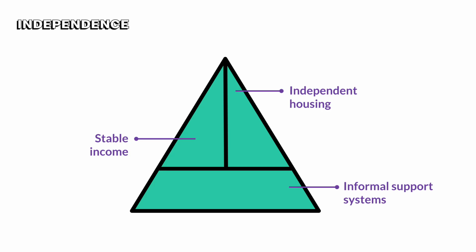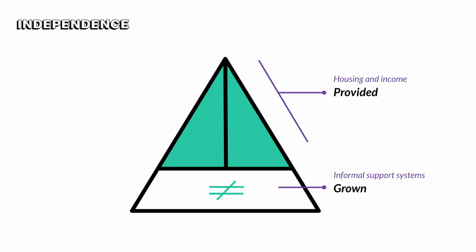From him, we learn that independence looks like this, more or less. Having access to a stable income, access to independent housing, and informal support systems like friends to sustain those two on top. And for people on the spectrum, housing and income can be provided and are being provided somehow. But informal support systems can only be grown by the individual. From experts in the social service sector, we learn that unpaid relationships and friendships are a more reliable way of supporting the community. Basically, the more friends you have, the better you are over time.